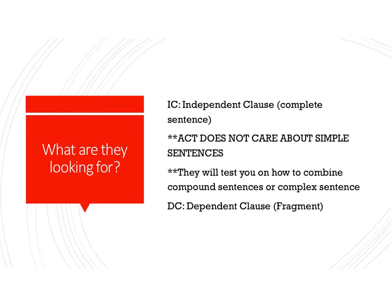What are they looking for? I've abbreviated on the slides, so I want you to know what those are. If you see IC, that's an independent clause from August, some of you will remember, which is just a complete sentence. The ACT does not care about this. Instead, they're going to test you on how to combine sentences. That is the only thing they care about. Do you know how to combine sentences? And when you see DC, that means a fragment, dependent clause.